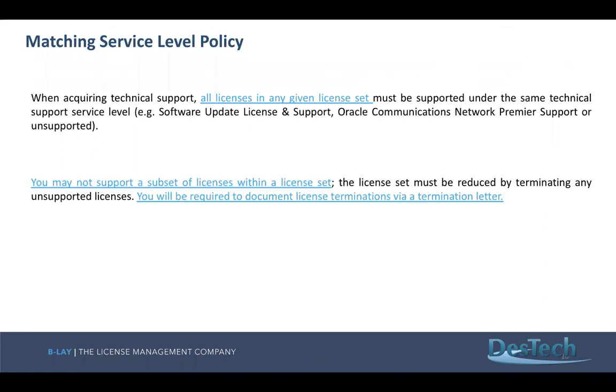And what does that matching service level policy actually say? It says that in case you have technical support from Oracle, then all the licenses that belong to one and the same license set must have the same level of support. In other words, let's say you have 10 different ordering documents, and in every ordering document you bought 10 processor licenses for the Oracle database.